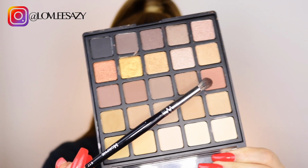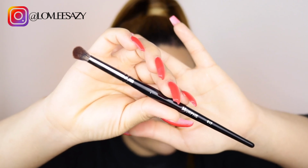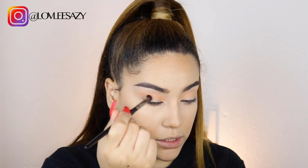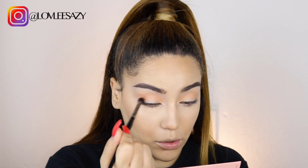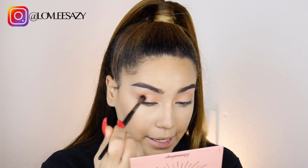Next, we're going much darker, and I'm using this shade right here. Now I'm taking a Morphe E17 round, small, precise brush. It's like a blending brush, and I'm just applying this on the outer corners and also onto the crease. It's because I want to have more control of where I'm putting the color, so this is why I'm using this brush. And again, you guys, I'm going light-handed, by the way. I don't want to apply too much.